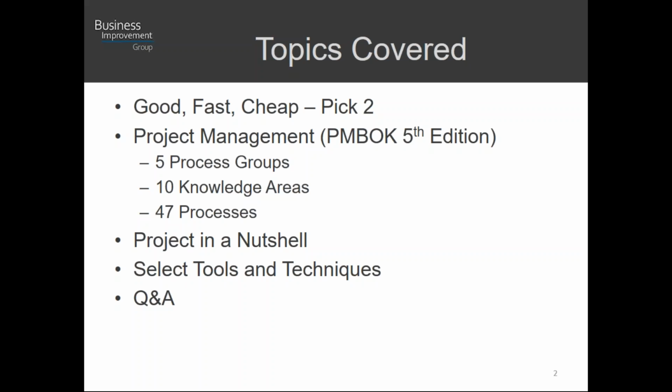use it quite often. What we're going to share with you is the 5 process groups within the 5th edition PMBOK, 10 knowledge areas, and the 47 processes that are available to you as a project manager on an improvement project. We'll talk about projects in general in a nutshell, and then we're going to share some of the tools and techniques that are very helpful for project management in general, but also for driving continuous improvement projects. And then we'll try to allow a little time at the end for some Q&A.